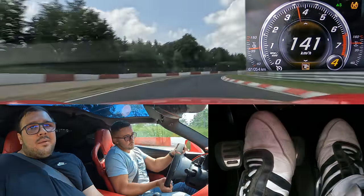Shifting is not an option here because then you're way too low. You really have to rev it. That would be my only complaint about this car: the gear ratios are quite long, especially with seven gears. Why would you make them this long?